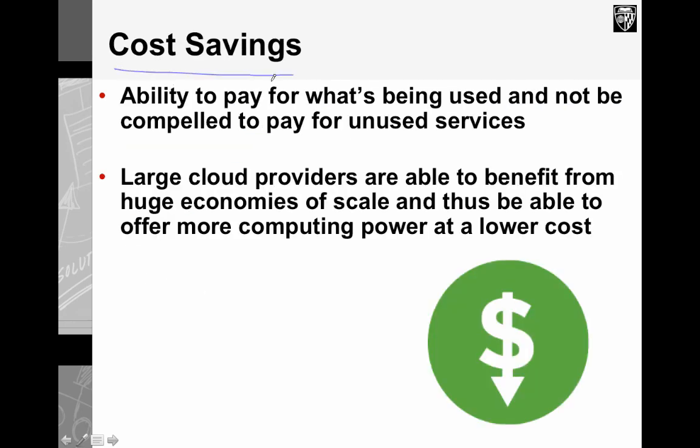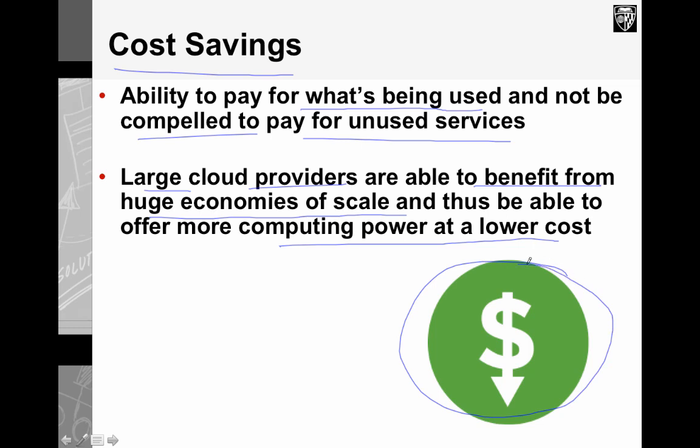Cost savings. Companies love to save money. The ability to pay for what's being used and not be compelled to pay for unused services is a big driving factor towards cloud computing. And not only are you paying only for what you want to use right now, there is also economy of scale. Large cloud providers are able to benefit from huge economies of scale, and so they're able to offer computing at lower costs. So cost saving is an important driver for businesses to move to the cloud.